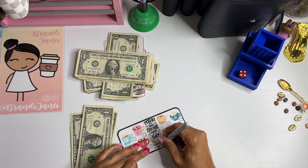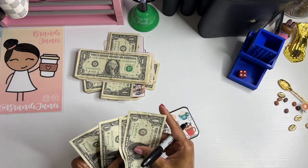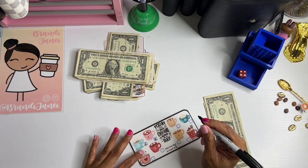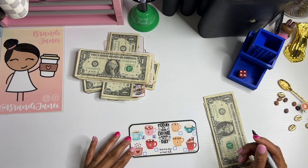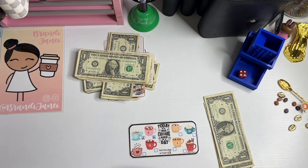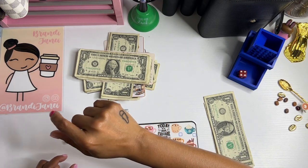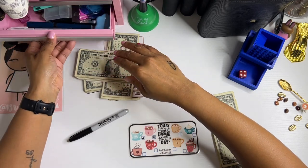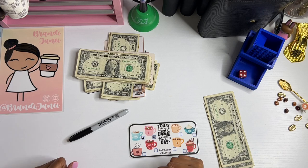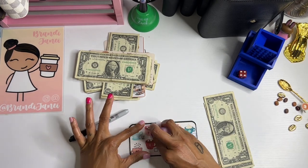Okay, that's a better one. So I have 1, 2, 3, 4. So that means that one and that one. 1, 2, 3, 4, 5, 6, 7, 8. You know what? No, we're not going to do that. Hold on, one moment, please. Where's my... Oh, I don't have an eraser. Okay, guys, give me 1 second. Okay, I'm back. My bad.